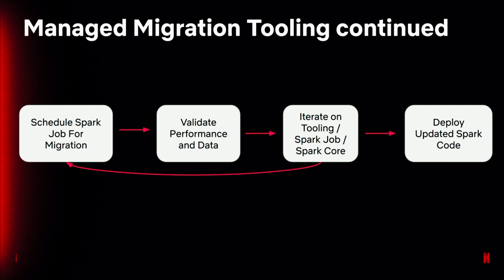This validation can fail for a variety of reasons. For example, the code update tooling that we'll build and talk about a bit further, we may not have actually captured all of the breaking API changes between Spark 2 and Spark 3. We may need to iterate on that. Additionally, we may actually need to provide more white glove support to modify the Spark job code in more custom ways than our code update tooling is able to handle, or do some white glove support for tuning Spark job configs, as we'll describe in a bit more detail later.